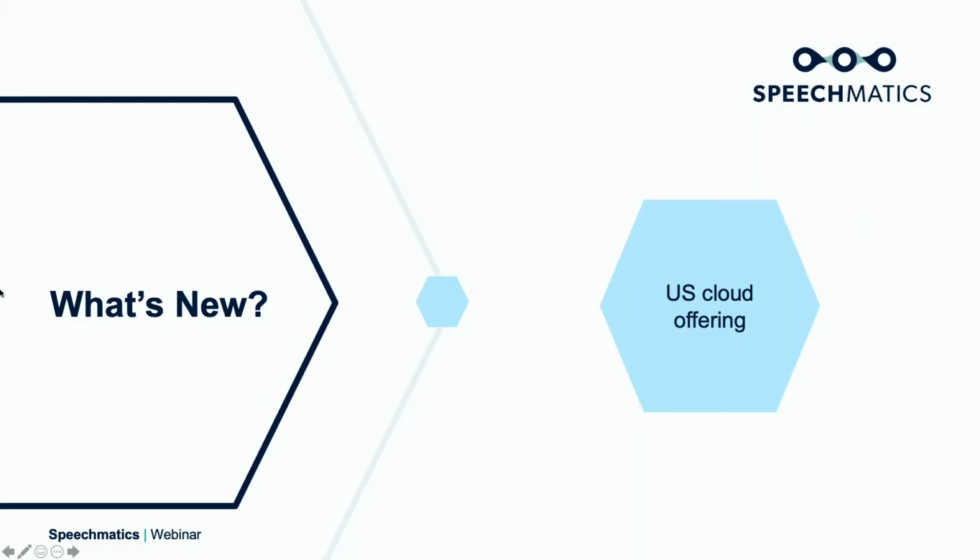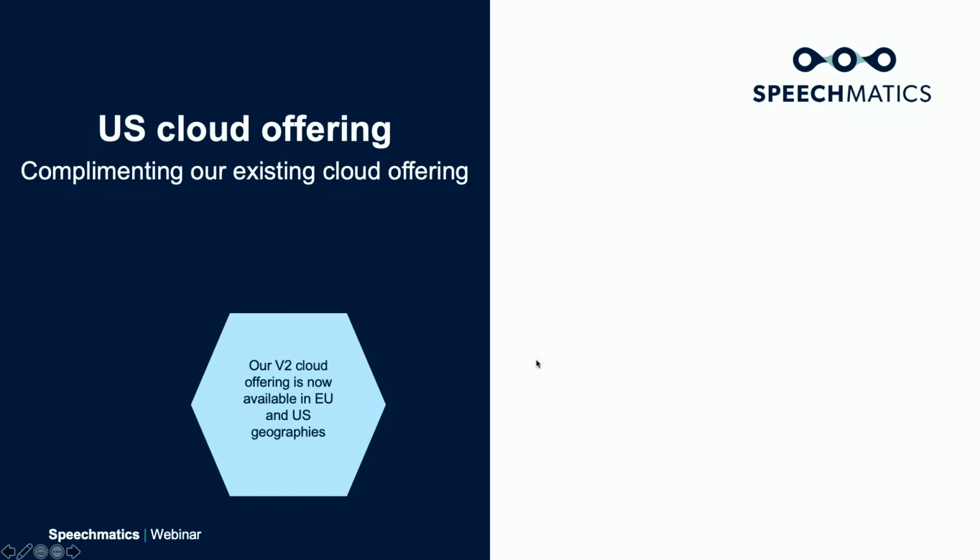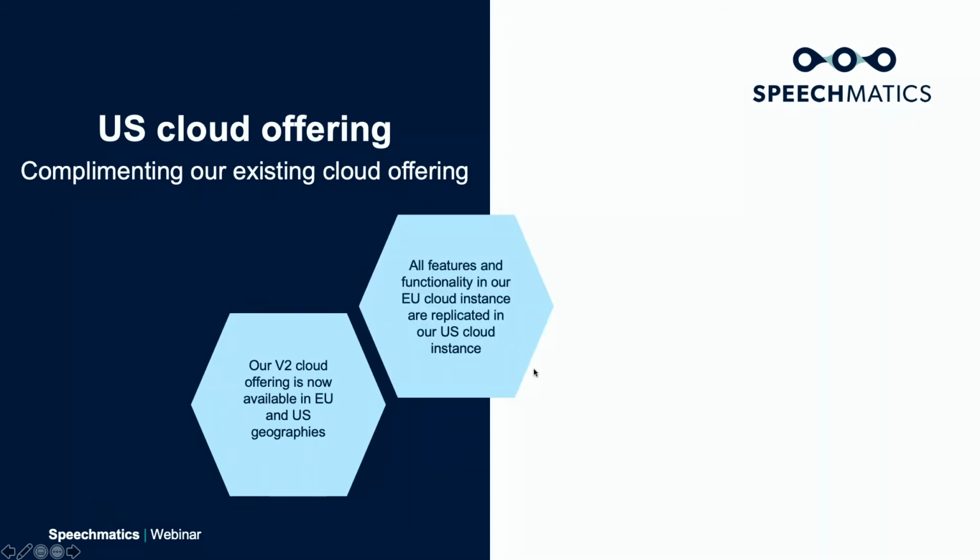What we're going to go over is our US cloud offering, which is a variant on our existing cloud offering, and I'll go into more details about that. Our cloud offering is now available in EU and US geographies. So what does this mean precisely? So we have a cloud instance in the EU where until now most of the data has been sent, and now we have it in the US as well.